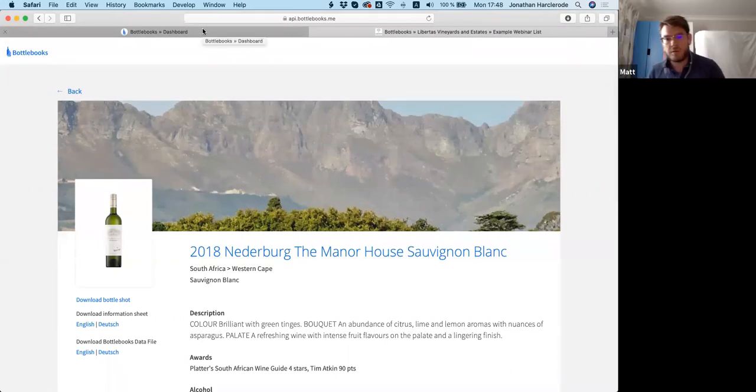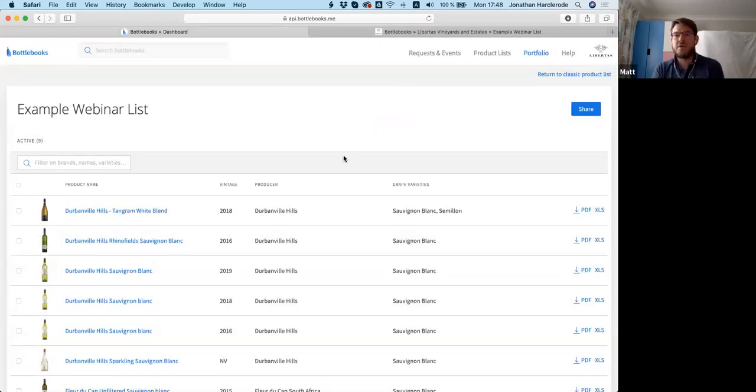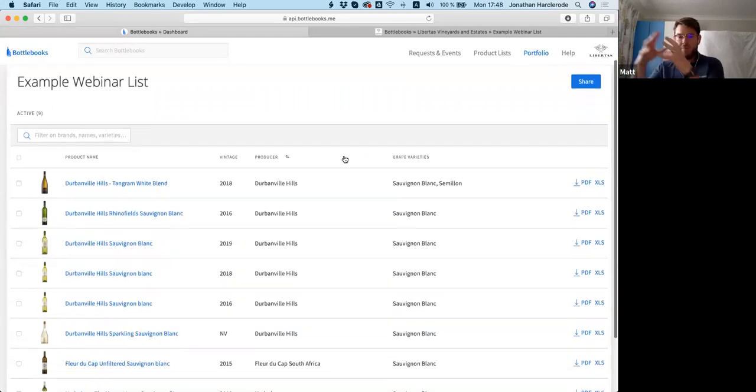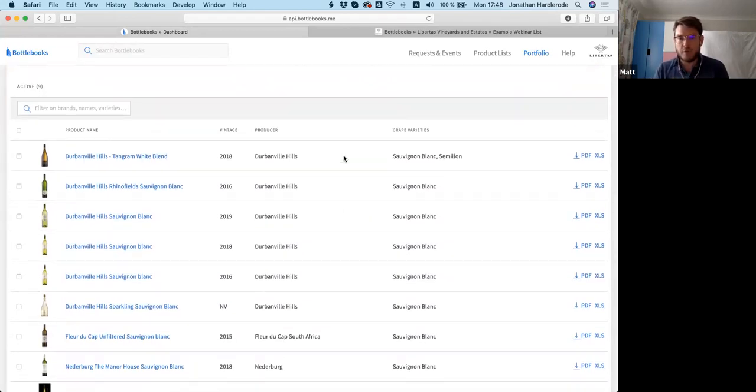Okay, super. So that's a really great, easy way for people to be able to share that information. But I suppose two things that you picked up on there is the ability to download or export the product's information. So we've got a link to a file. Can you tell me a little bit more about information sheets?